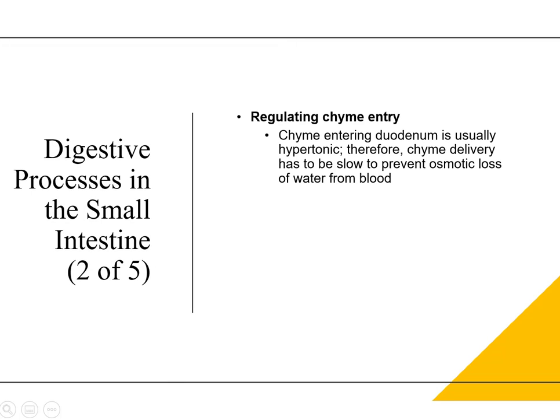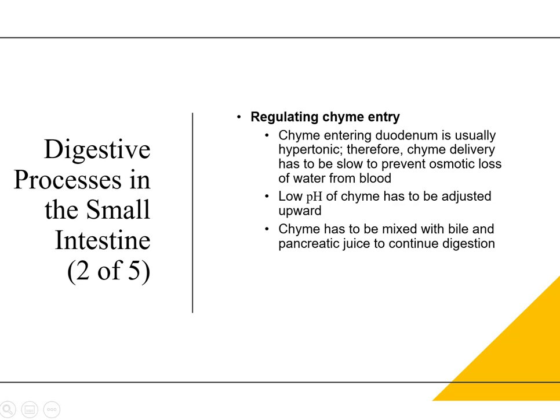So, what regulates the entry of the chyme? Well, chyme entering the duodenum usually is very rich in food, very hypertonic. Therefore, chyme delivery has to be slow to prevent osmotic loss of water from the blood. And the low pH of the chyme, which is acidic, also needs to be adjusted upwards because the enzymes in the small intestine will not be activated in a very acidic environment. It has to be close to neutral.